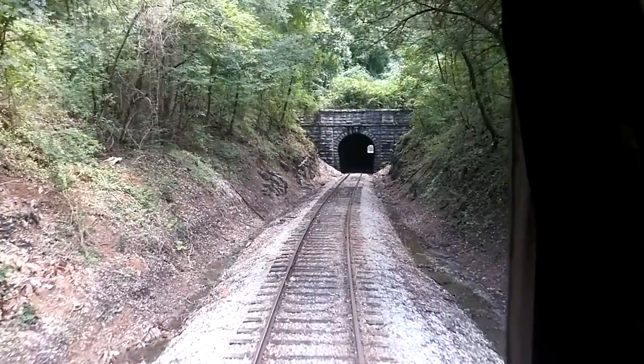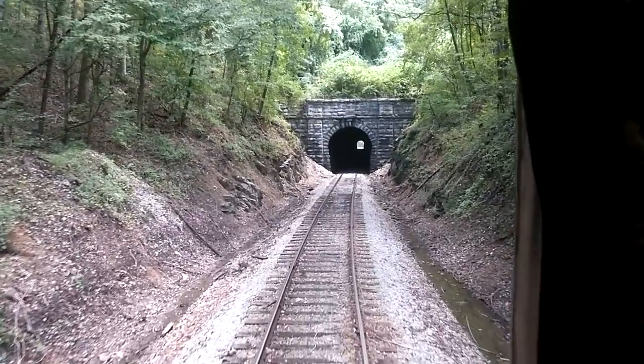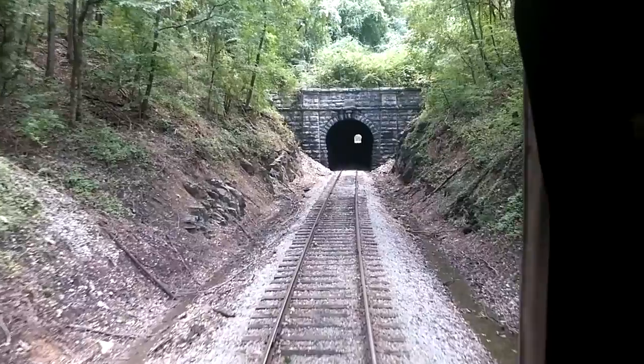Conductor 1829, you're clear to the tunnel. The tunnel is clear. I'll talk to you on the other side. Clear to the tunnel. Clear tunnel. Talk on the other side. 29.